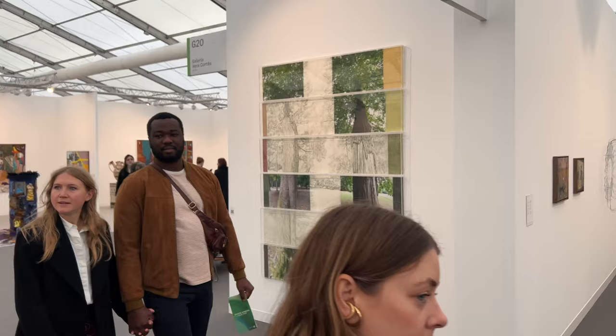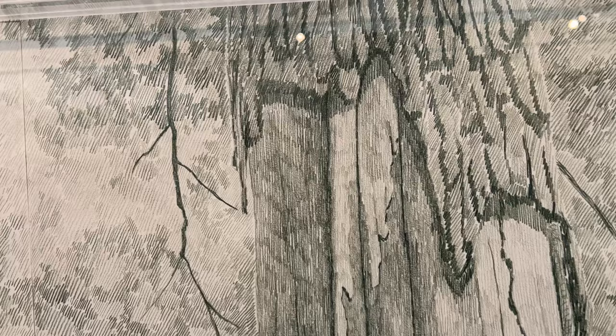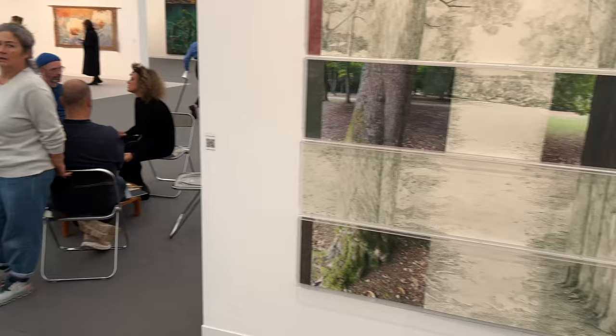Kind of funky, is that a drawing? Sort of part drawing, part photograph. Quite nice actually. Nice drawing. Presumably projected. It's kind of fun. I like that sort of stuff where you mix up a bit of drawing and photography. Nice to do some stuff like that.